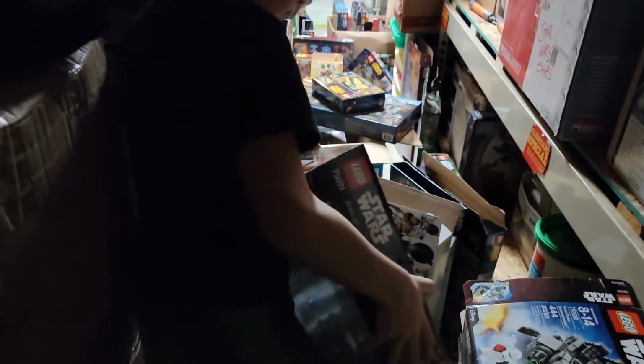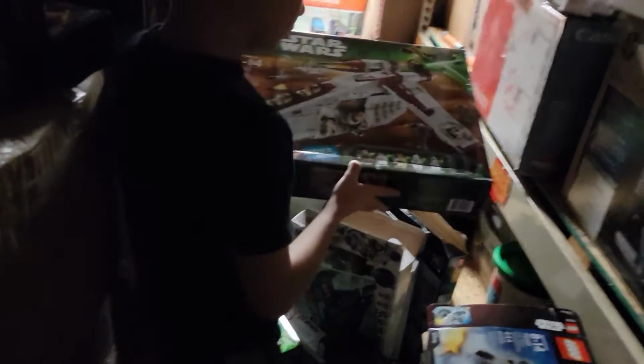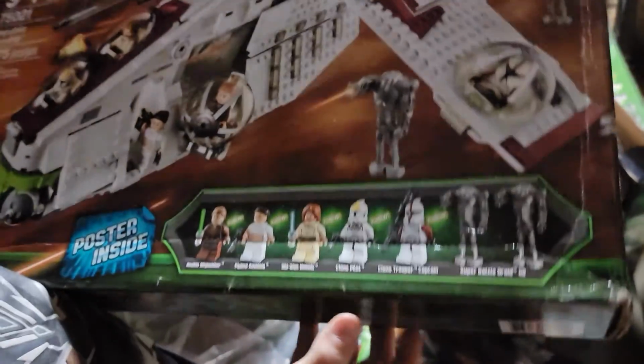What about Ashton? He did get into my Star Wars stuff one time. Anakin Skywalker, Obi-Wan Kenobi, Clone Pilot, Clone Trooper, and Super Droid. So that one's been built.